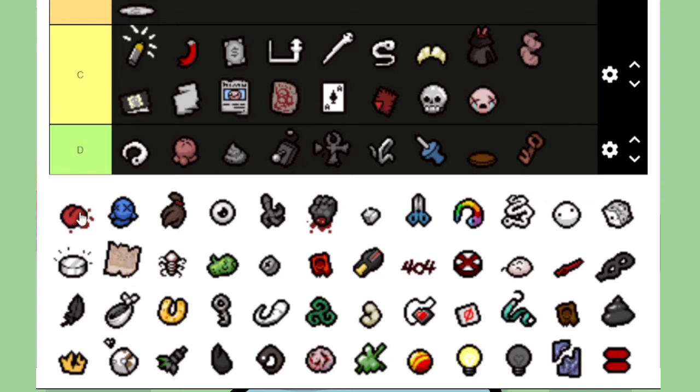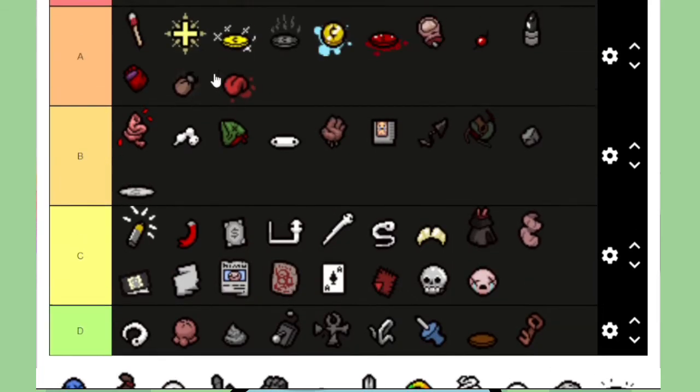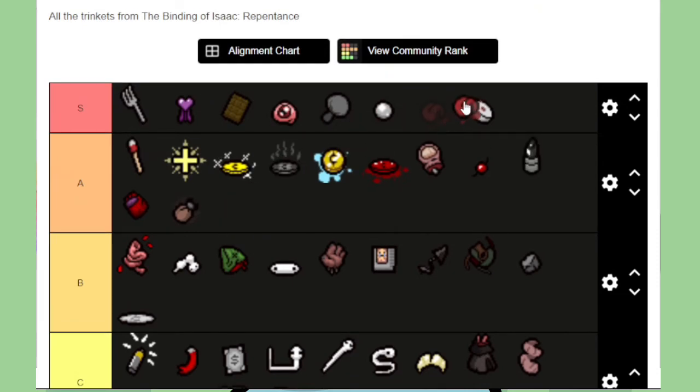Judas's tongue. I never ate a tongue before, because you know, you can't really eat your own tongue. That looks tasty. Look, it's even got like the little juices coming off it. S tier. Judas's tongue definitely tastes nice.